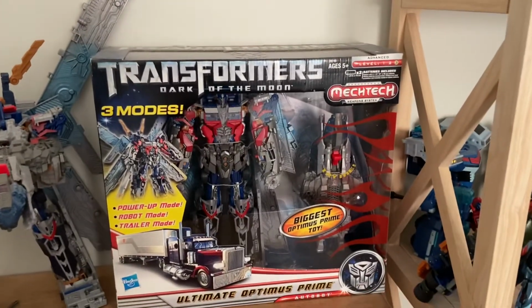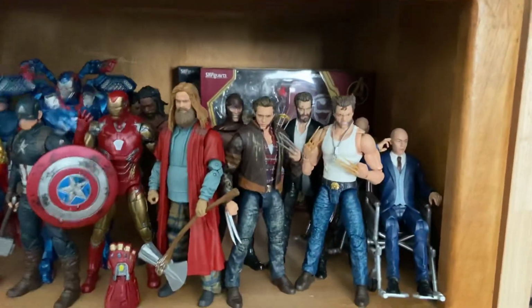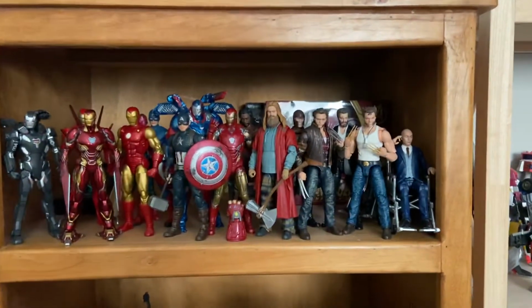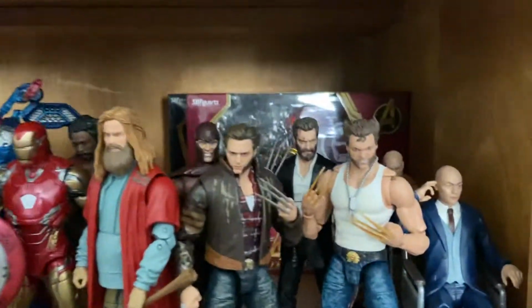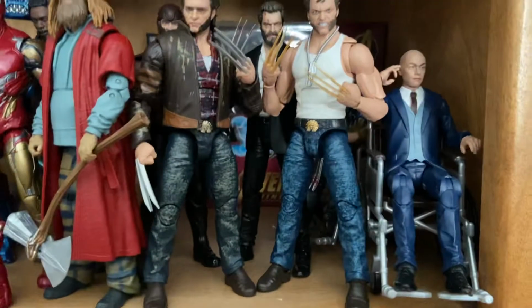And then got a sealed one. And then there's some candy. And then down here is my Marvel Legends, which I have redone. So I finally pulled the trigger on all of the Fox Wolverines. And these guys are just amazing figures.